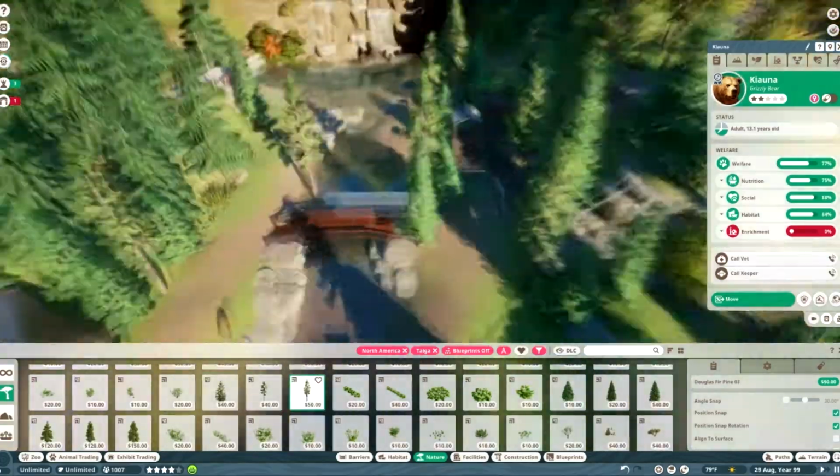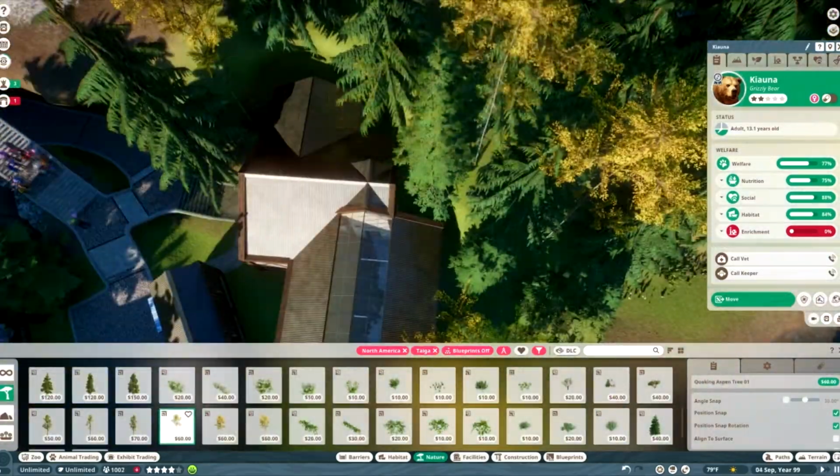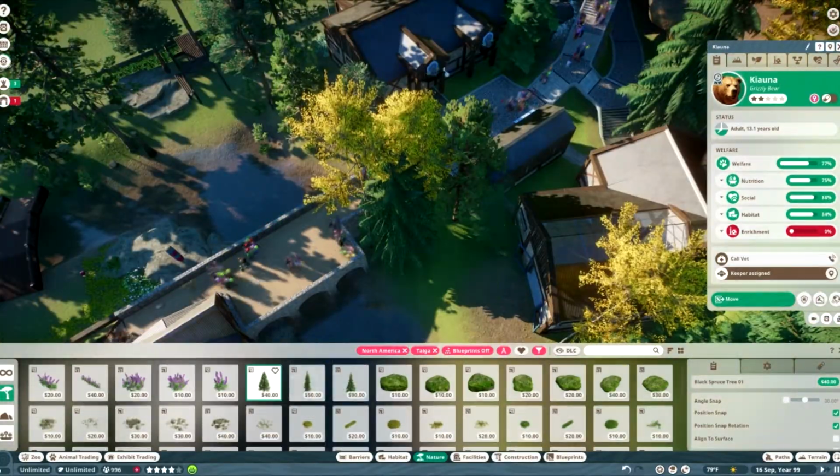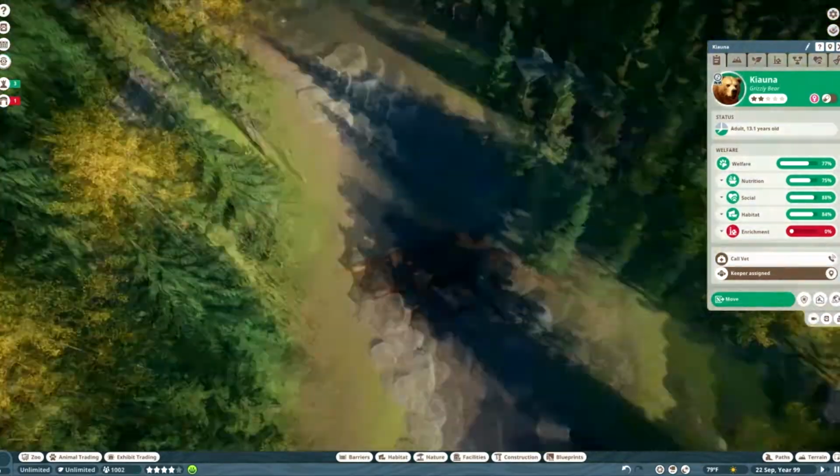But here we are wrapping it up. We're putting some trees and some flowers in, which I really think tie the whole thing together and give them a lot more shelter and space. But yeah, I'm going to go ahead and wrap up the audio.